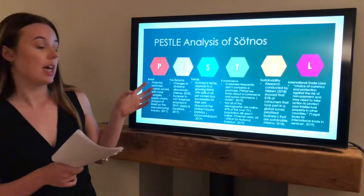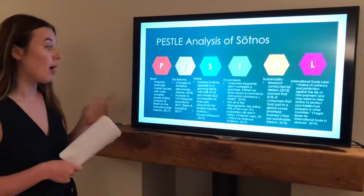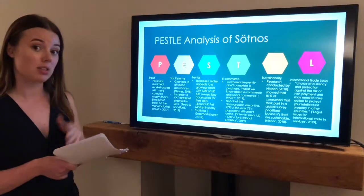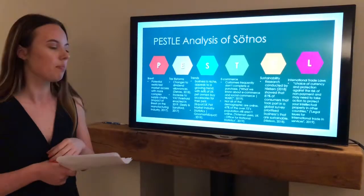So, as you can see here, the main issue that will affect the political macro environment of the client is Brexit. Brexit has the potential to restrict market access with more complex supply chains, and as Sotnos is technically quite a small business, that can be quite restricting for them.